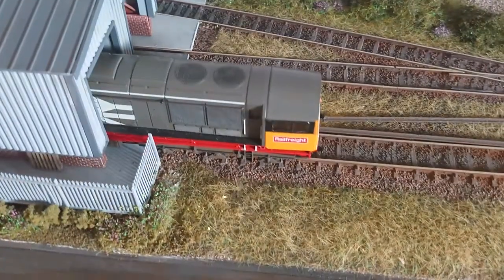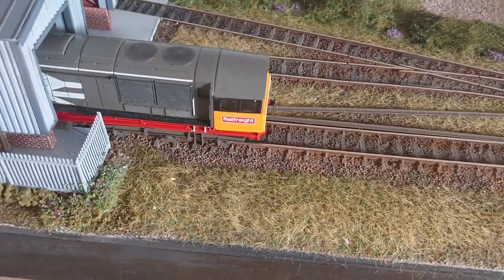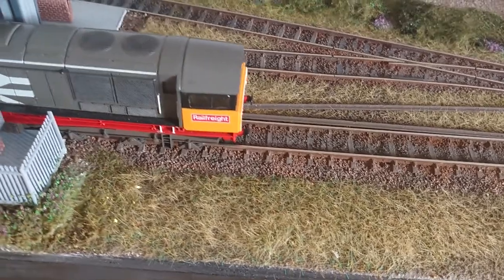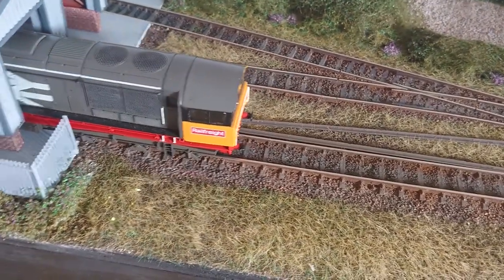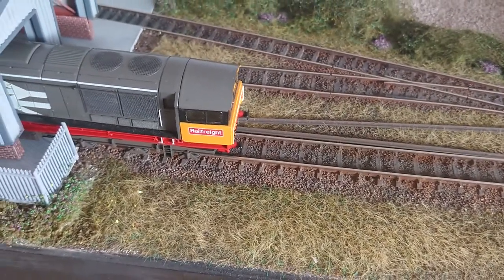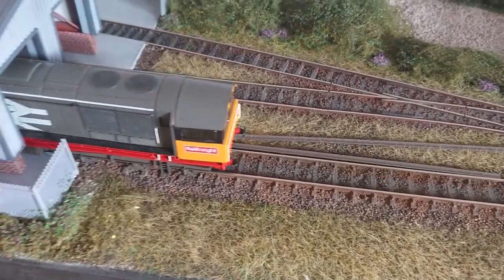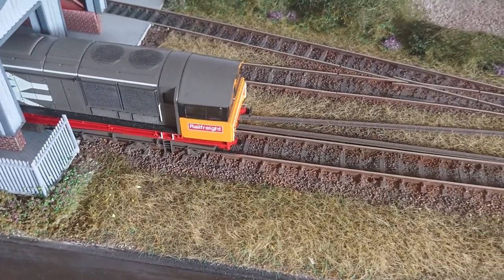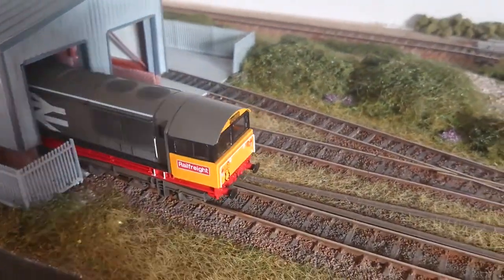Here, as you can see, poking out of the shed, I've got my Hornby Class 58. Bought that a few years ago from a model railway exhibition as advertised as a non-runner. It was only about 20 quid. I bought that just because my first ever layout was the Midnight Freight layout, which came with the Class 58, so it brings back memories, that one. It's my first ever train set.